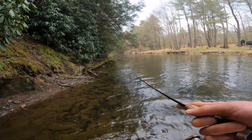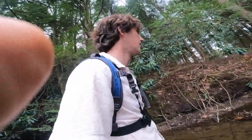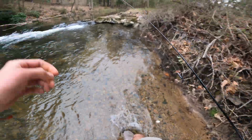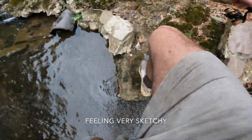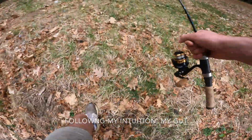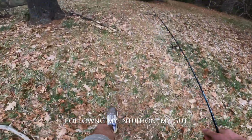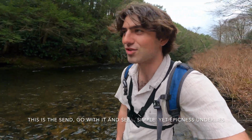I put the extra little push here at the end, and then this is what turned out of it. And literally, this is why I love this. This is why I love exploring. This is why I get out here. I don't know why, it feels very sketchy back here, but I'm gonna take that cue to escort myself directly out of this spot. So as I was walking out, I trekked it back up the mountain.